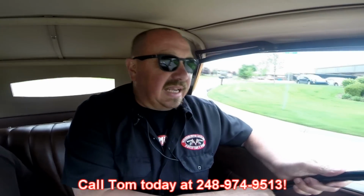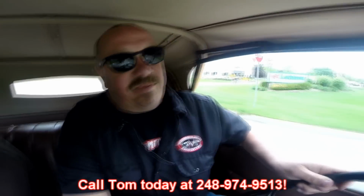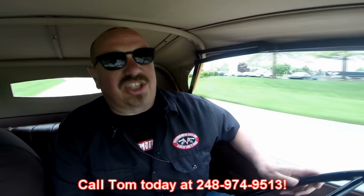Beautiful restoration on this car. You just don't see Chevys ever. You see the occasional Ford, just don't ever see the Chevys. This baby's sweet. And at Vanguard, we can ship this baby anywhere in the world. You just give us a call at 248-974-9513. Let's shift some gears.